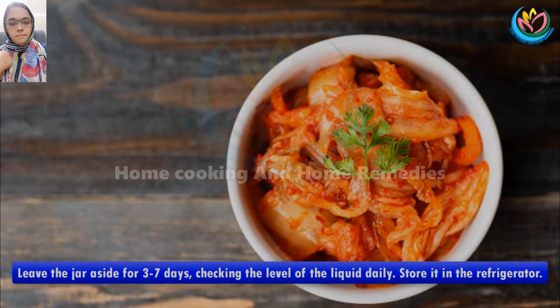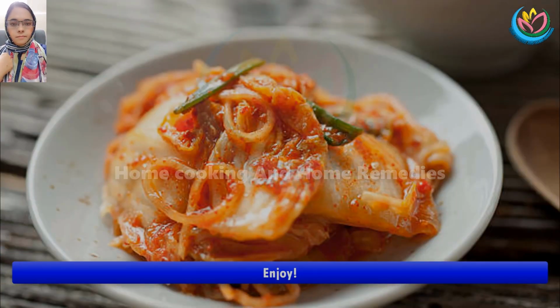Leave the jar aside for 3 to 7 days, checking the level of the liquid daily. Store it in the refrigerator. Enjoy.